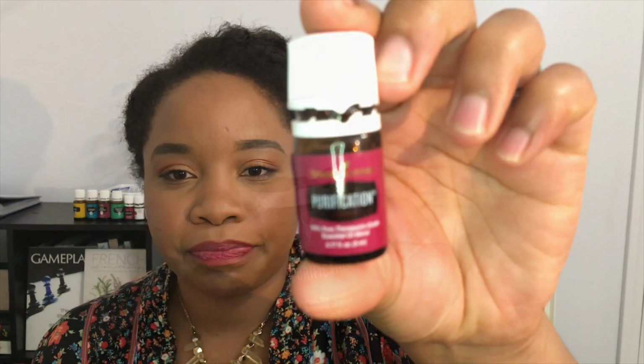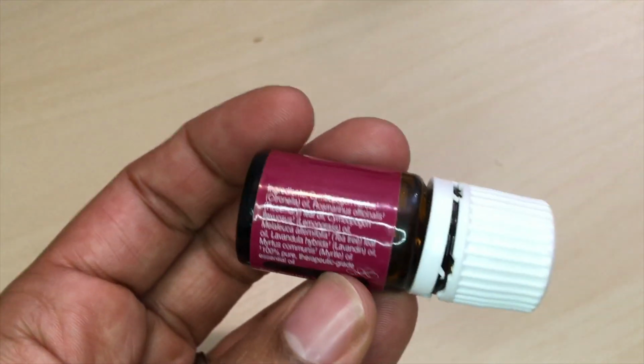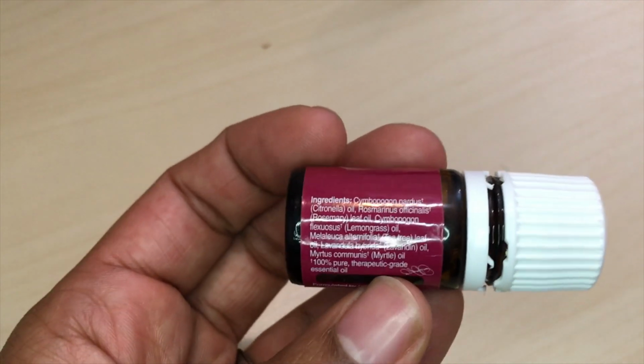So the very first oil that I always diffuse is called Purification. The reason why I love Purification is because it does what it says. It really does help to cleanse the air. It helps to kill mold spores in the air, and it also helps to clean the air from smoke smells or just very aggressive smells. Anything that's kind of stinky, you literally can just throw a couple of drops of Purification in your diffuser and you'll be set to go.